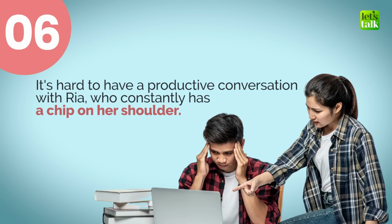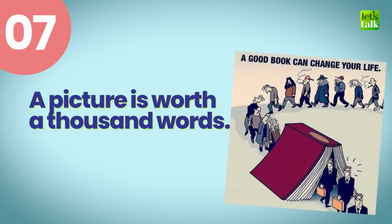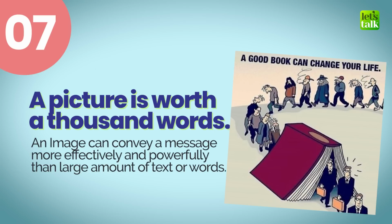All right, let's move on to the next idiom on the list, which is, "A picture is worth 1,000 words." Wow, isn't it a great idiom? Take a look at this picture and read the caption. A good book can change your life. I am sure the picture speaks by itself. No extra explanation is required. Reading books can certainly change the way you think, right? This idiom means an image can convey a message more effectively and powerfully than a large amount of text or words.